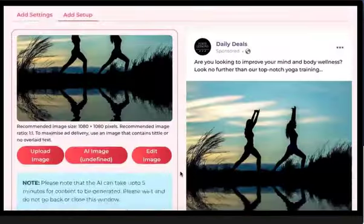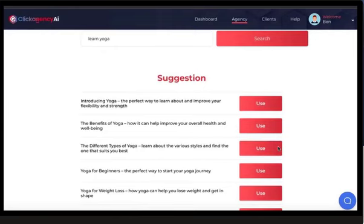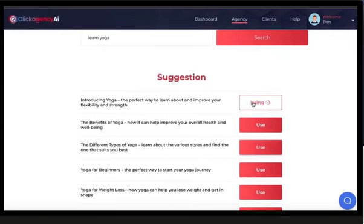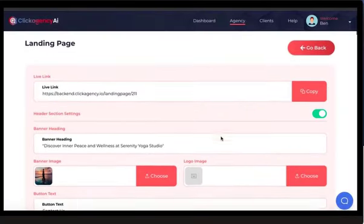AI Advanced Persuasive Copywriting. Watch the powerful AI pump out eyeball-grabbing headlines, subject lines, intros, descriptions, features, benefits, and so much more like legendary copywriters in seconds, all congruent across your pages and ads.